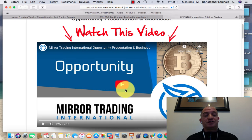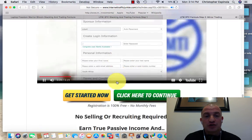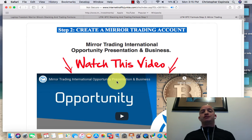Enter a username. The system will tell you if the username is available, and a password. Fill in your personal information: name, surname, email address, a valid mobile number, and then choose your country from the drop-down list. Read the terms and conditions, and then click I have read and accepted the terms and conditions. Once you have done this, click on the register button. A screen will come up with a confirmation message, which will confirm your login details. You will also receive an email from Mirror Trading International confirming your registration. If you found this email in your spam folder, you can inform your system that it is not spam, and you'll be able to receive other emails from the company.